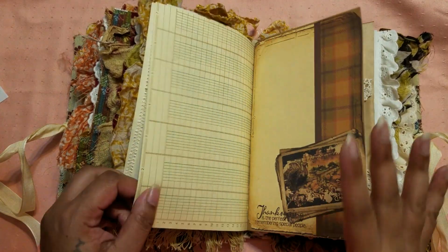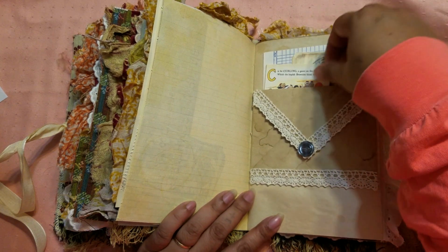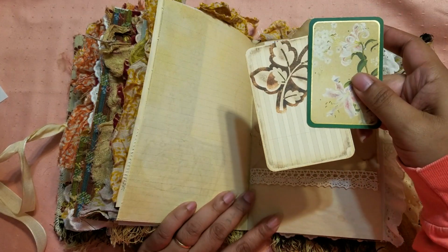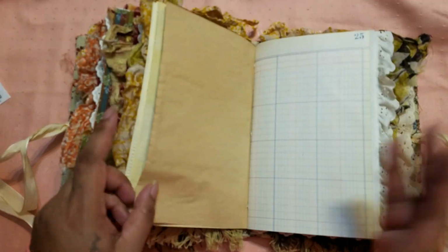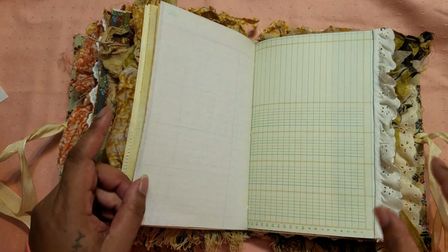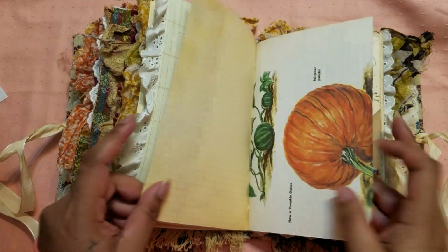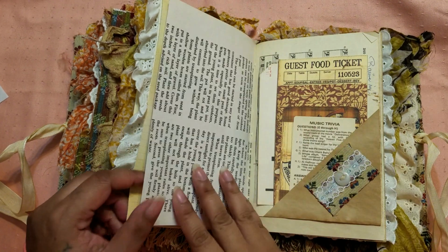And there's just so much room to fill with whatever you want. Pictures you can fill with, journaling you can fill with, really anything. It can be like a scrapbook where you put ticket stubs or brochures, playbills, anything like that. I love junk journals because you can really do whatever you want with them. It doesn't have to just be strictly scrapbooking. It doesn't have to strictly be journaling. There's just so many different possibilities. Look at that big pumpkin. Isn't that cool? That you can do with a junk journal.